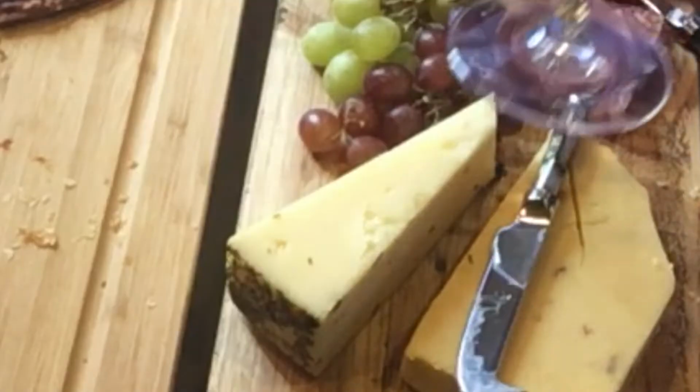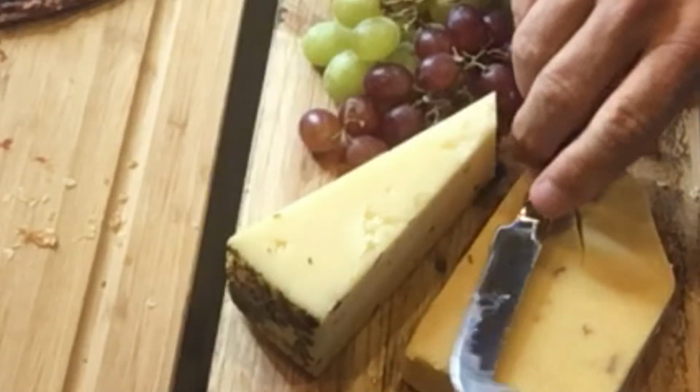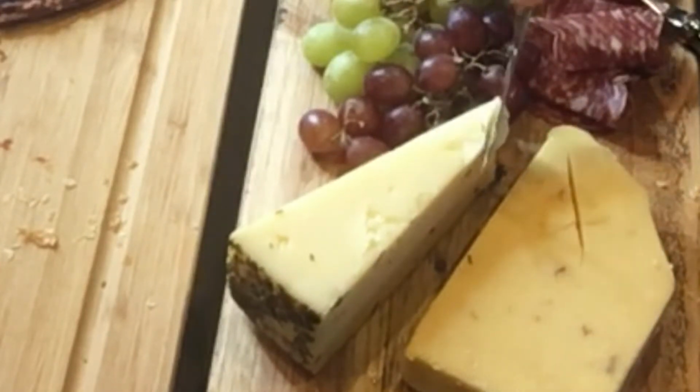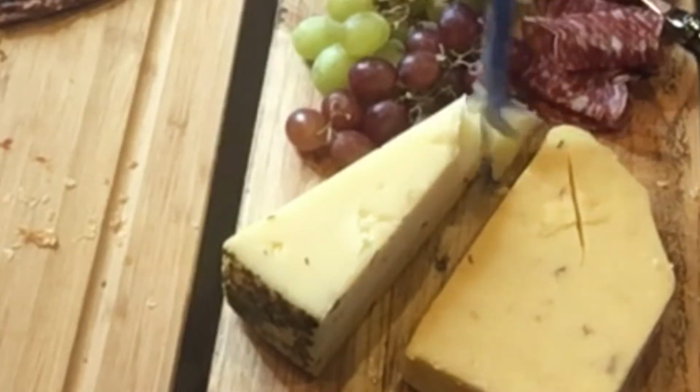I think they're delicious. What's that one? That is this one over here. You've got to tell us what that is. Oh, it's Asiago with rosemary. I've got to tell you, the Asiago is fabulous. Of course, you've had half of it already. So. No, I haven't. You can take a look at the video.